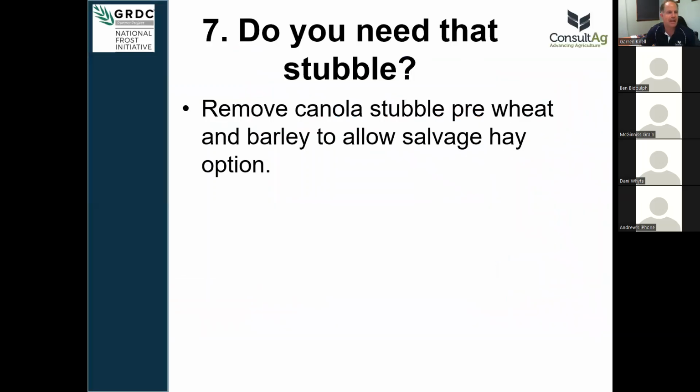I've touched on a bit already today, but do you need that stubble on the high frost risk areas of your farm? Often that doesn't need the stubble as much. It's not the sandy soils on top of a hill. Often the erosion risk is lower. And the other side is removing your canola stubble pre-wheat and barley can allow a salvage hay option.